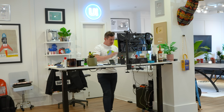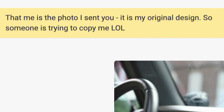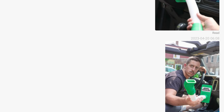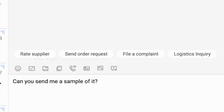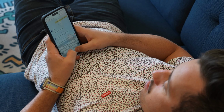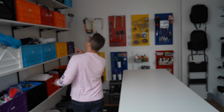Over the next few weeks, I was going back and forth with my representative over in China. I was basically just trying to nail into the fact that this is my original design and here's the original photos that you're using. But the main thing I wanted to do was get a sample of the invention. Unfortunately, I was making zero progress of trying to figure out exactly who was manufacturing this, and they wouldn't give me that information. But we were moving forward with the sample.